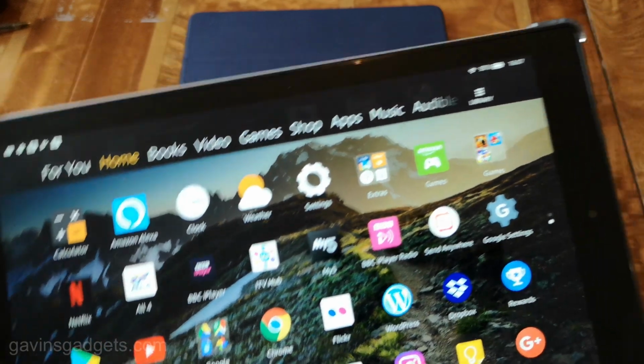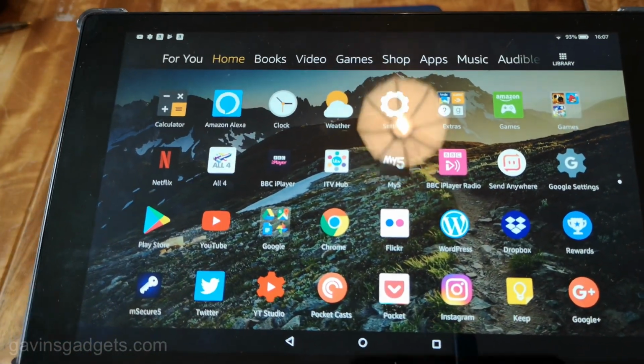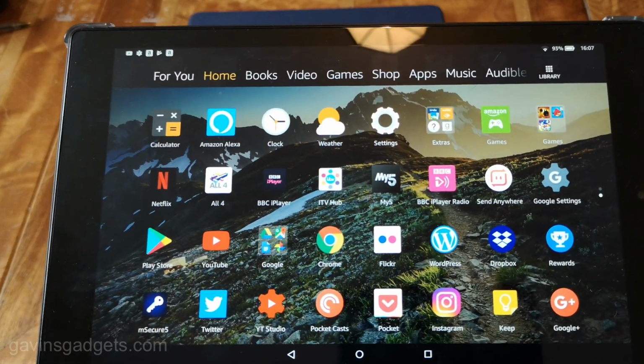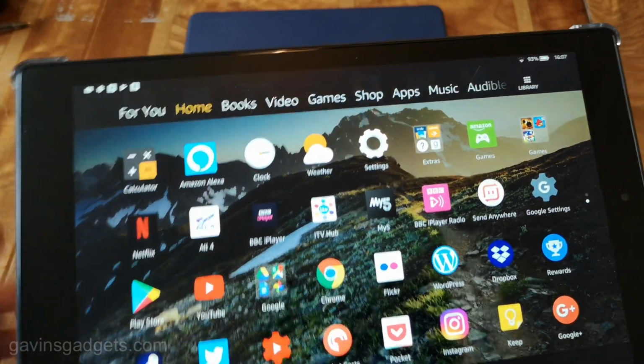So what about the actual screen? The screen looks quite nice, but I've got to say it doesn't go bright enough. As you can see when I'm doing it, it's picking up the light fitting. It's got a lot of glare. It's very reflective. That's a bit of a pain in the backside.